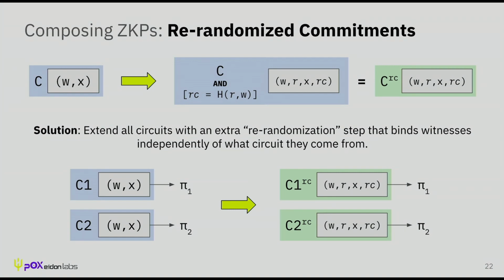We make the commitment value, the actual commitment, public input, so that now we can compare those and make sure that they're the same for multiple circuits. So at the bottom here, we have that original scenario. We have the C1 and C2. And we'd like to transform them into this RC form. So now, because W is still private, RC is public. And because of the binding properties of these commitments, if RC is the same on both, then you know that W is the same, right, up to the security of the commitment scheme.